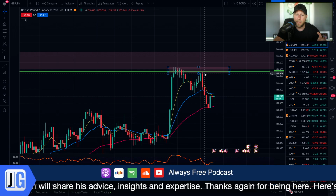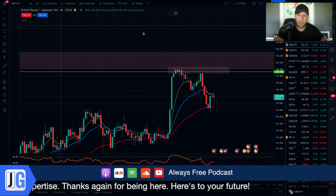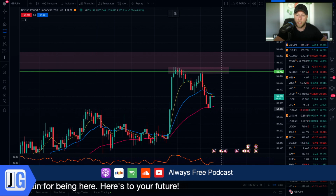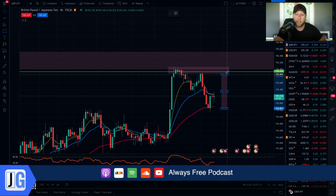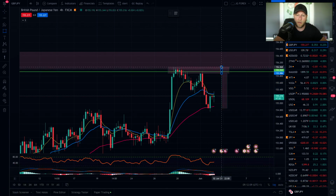You would have got in here at 155.88, and then your targets would have been at structure. So when we got involved with this in the live room, we had just above, front running above those previous inside structure levels, just down here. And then we had an ATR based stop above the high, which put us around 156.08, 156.40.